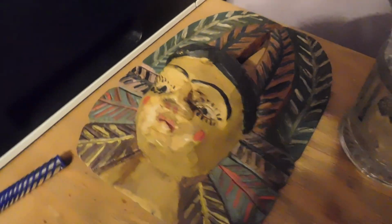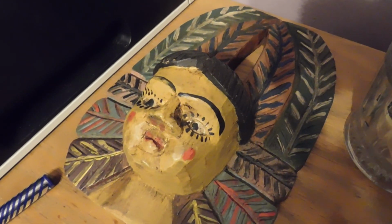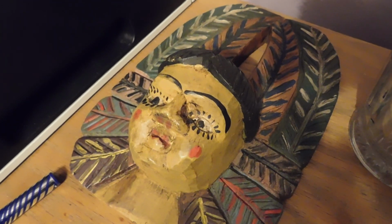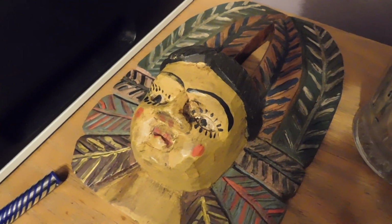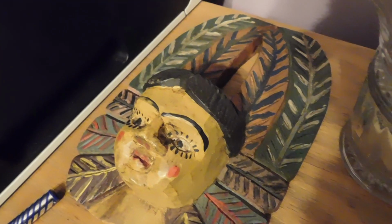And then lastly we have this, sorry my shadow's in the way, this cute hand-painted wooden angel from Guatemala. I think it's Guatemala. It's definitely Central America. It could be Mexico, but I think it's Guatemala. And that sold for $95.